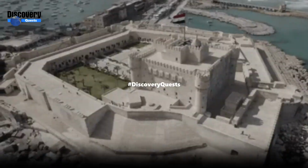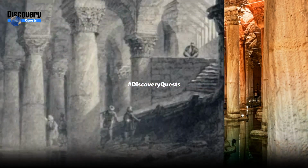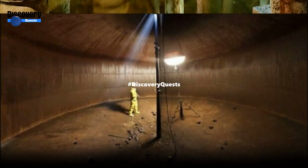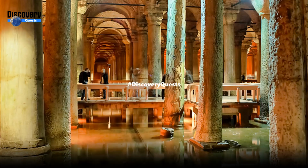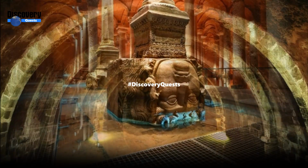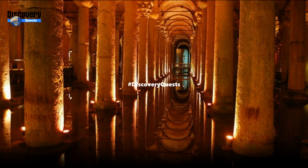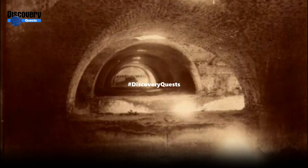Number 3. Cisterns. With its reputation as a centre for ancient learning and science, it's no wonder that Alexandria has long been the home of engineering and architectural wonders. On the surface, most of Alexandria's historical architecture has seemingly disappeared with the development of the modern city. However, if you descend beneath the ground, you will find a virtual labyrinth of cisterns still remains, giving Paris's famed sewers a serious run for their money.